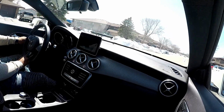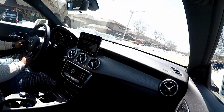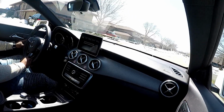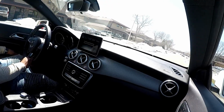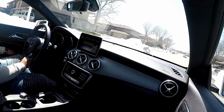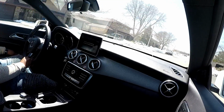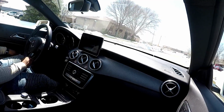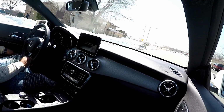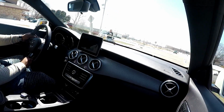Alright YouTube, so I finally got me a GoPro, so I'm trying a different angle and see how this turns out for me. But I'm back in this Mercedes CLA250, and I just wanted to take it on a drive and give my thoughts on driving one, and see if it lives up to that Mercedes name as far as the ride quality, the comfort, and all that good stuff that you think about when you hear Mercedes.